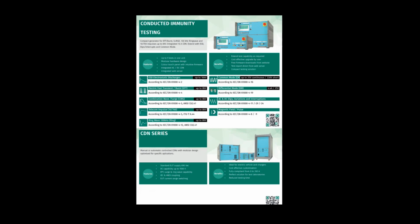There's a touchscreen controller and integrated AC/DC power line CDNs, coupling/decoupling networks. Firmware updates are free of charge, and we do take customer feedback and implement improvements as needed. You might be wondering which IEC standards this equipment can fulfill. Here we have it all listed out.